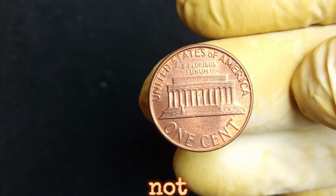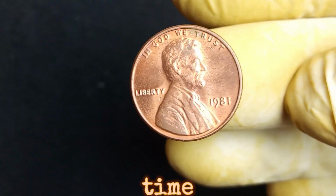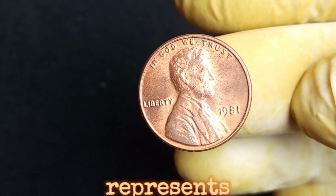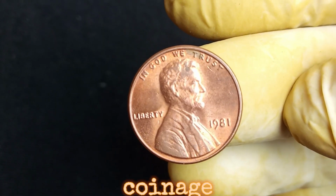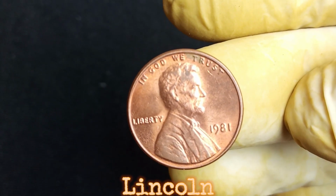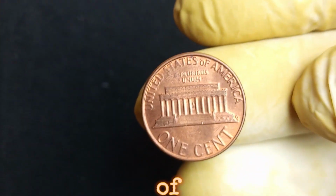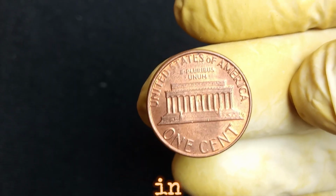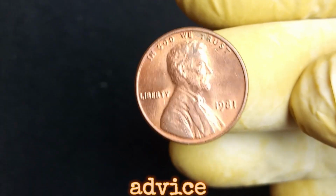Let us also not forget the historical importance. Every coin is like a time capsule that tells a story. The 1981 penny represents the final era of solid copper cents, a turning point in U.S. coinage history and a tribute to Abraham Lincoln, who continues to inspire generations. Owning one of these coins is not just about money, it is about holding a piece of American history in your hand.